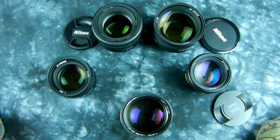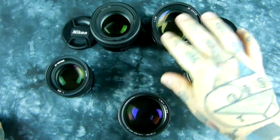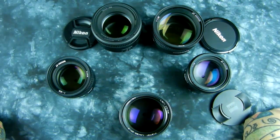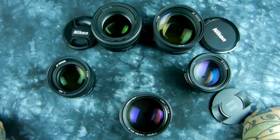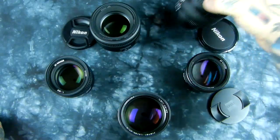Now, if you're a Nikon shooter, you probably have an 85mm f/1.8 D or G, or even an older 85mm f/1.4 D series autofocus Nikon. Oh my God, look at that big piece of glass. Or the insanely expensive, overhyped, mostly plastic, $1,600 85mm f/1.4 G series Nikon, which is basically the current version of this.